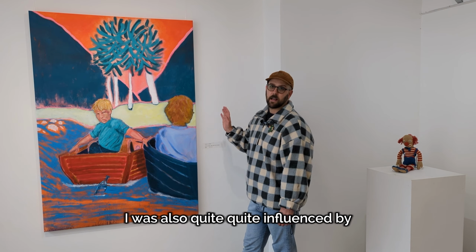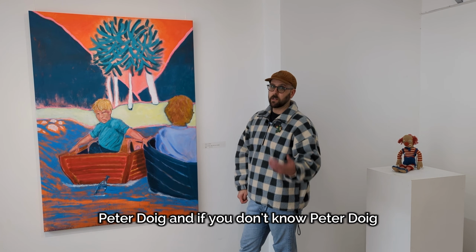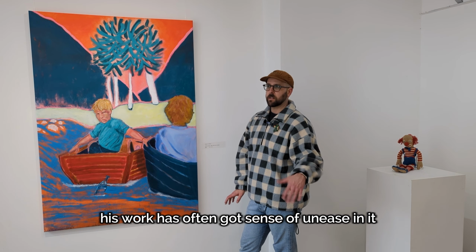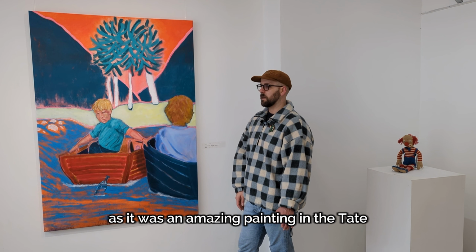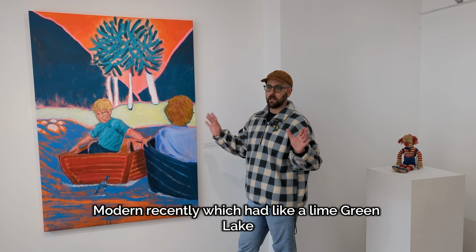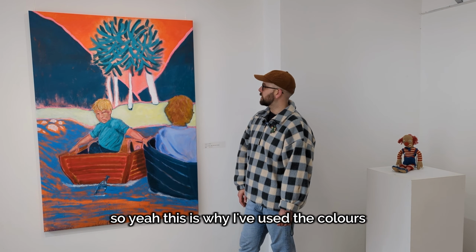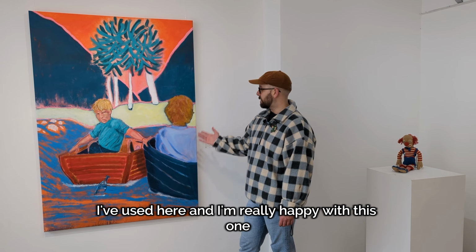I was also quite influenced by Peter Doig, and if you don't know Peter Doig, you need to check Peter Doig out, because his work is amazing. His work has often got a sense of unease in it, and he uses quite bright and lurid colours sometimes. There was an amazing painting in the Tate Modern recently which had like a lime green lake in it. So yeah, this is why I've used the colours I've used here, and I'm really happy with this one.